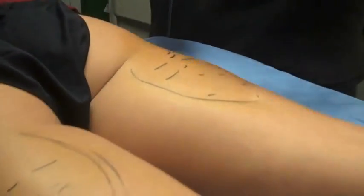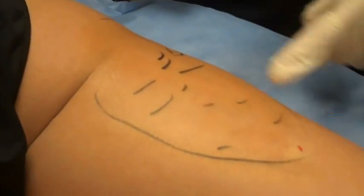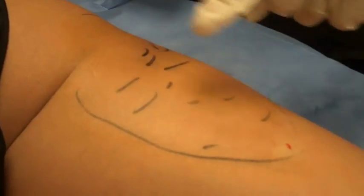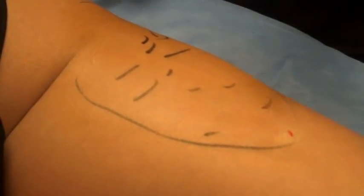Okay, we're here for the VASERsmooth procedure. Today we're doing a cellulite treatment on the back of the thigh, under the buttock. Let's take a look at the area here. Obviously we're treating both sides, and what I did is I marked out the area, the general area, and then with marks where the individual dimples are. That is undesirable to the patient.